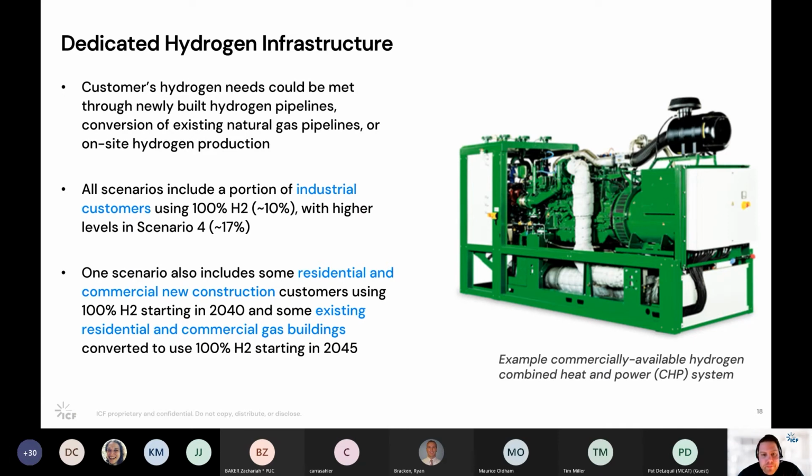I'm just a bit over time, so I'm going to try and quickly go through these last two slides. I think that shouldn't be a problem.